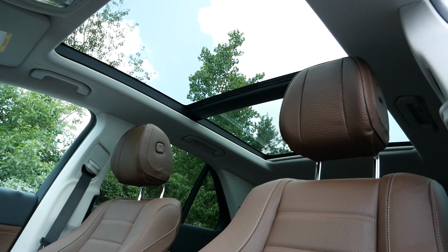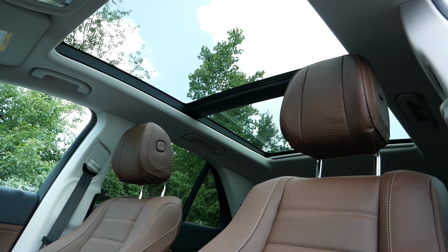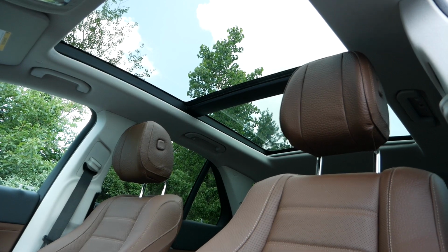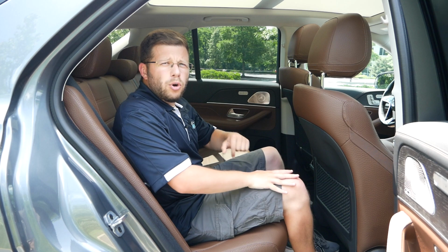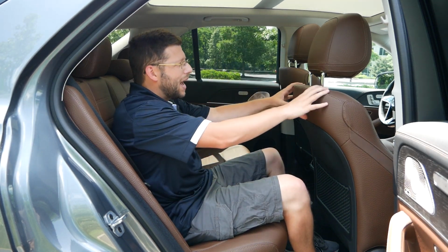And rounding out the front seating area, above will be a panoramic moonroof, which lets in a lot of natural light to the interior. Now moving on to the second row, we're going to start off on the passenger side.